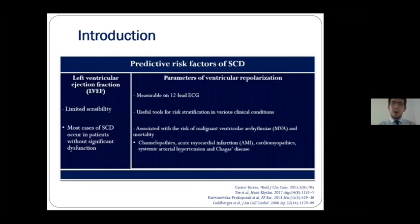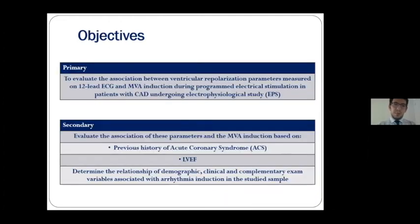Parameters of ventricular repolarization have been demonstrated to be useful tools for risk stratification in various clinical conditions, since they were associated with the risk of malignant ventricular arrhythmias and mortality. Given these facts, we conducted a study with the primary objective to evaluate the association between ventricular repolarization parameters measured on the 12-lead ECG and ventricular arrhythmia inducibility during electrophysiological study in patients with coronary artery disease.